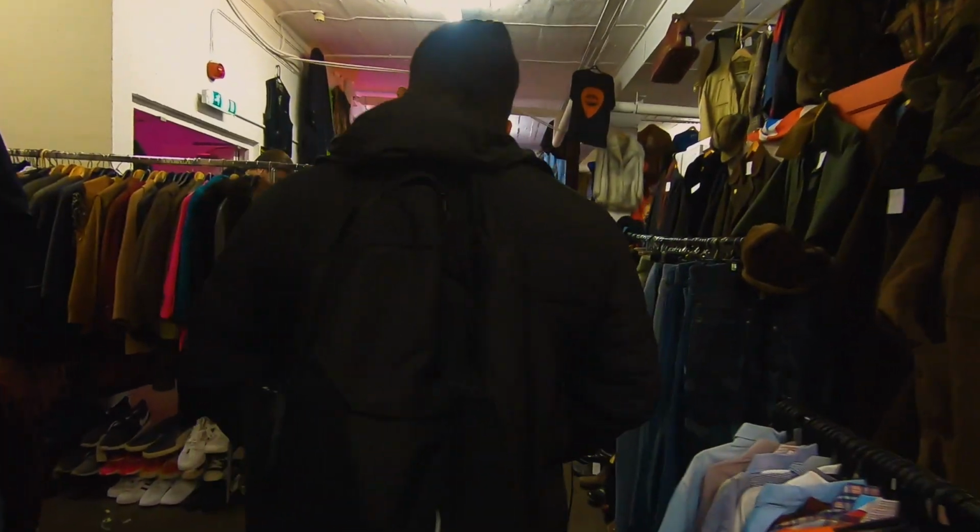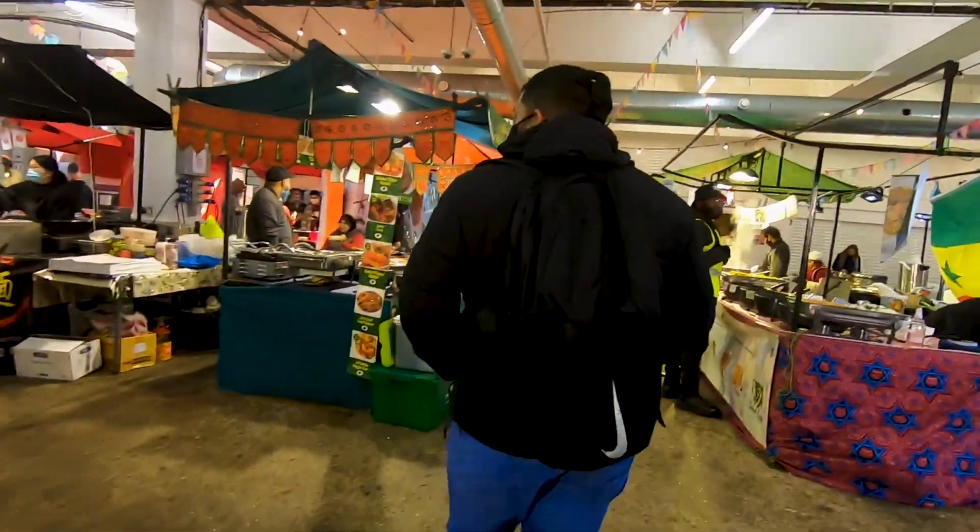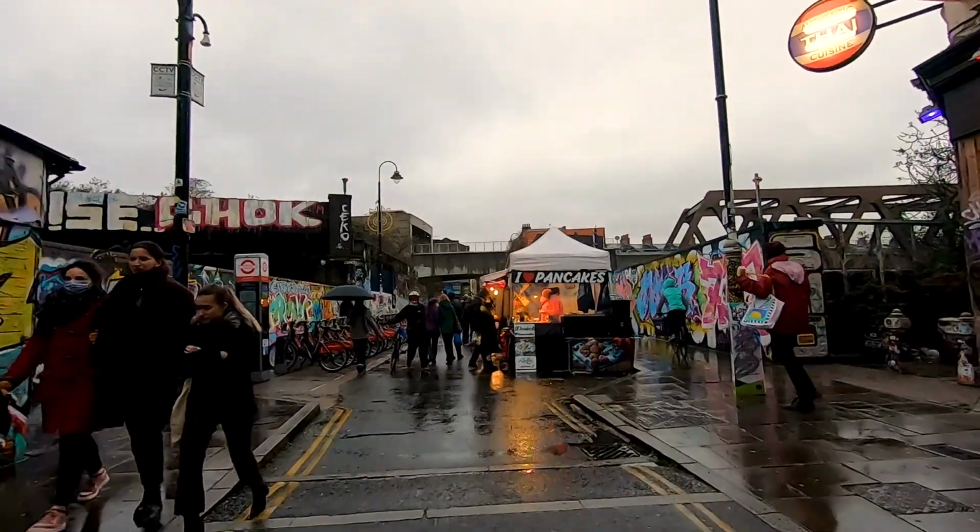Then you go towards the middle near Truman's Brewery, and you've got loads of vintage shops. You've even got a massive vintage market, and then underneath on the ground floor you've got a pop-up food market. And then towards the end, towards Shoreditch, Hoxton, you've got these pop-up stalls on the road. It's absolutely amazing.